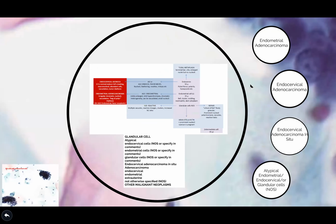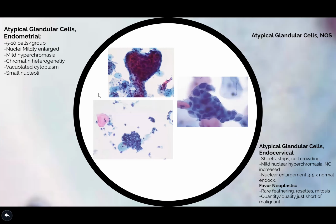Okay, atypical endometrial cells. Here we are, endocervical, endometrial. Here is a heart, it's the shape of a heart, but it's still atypical. Once again, this is the category where there's something going on, but you can't call it outright a malignant change. Mildly enlarged nucleoli, vacuolated cytoplasm. You've excluded all the other issues, right? The nucleoli are not that big. And you're going to start worrying about neoplastic if you start seeing feathering, rosettes, mitosis, obviously.